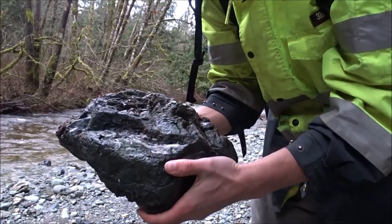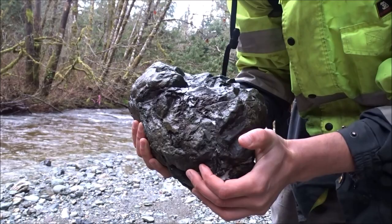This big beast, big old boulder. Looks like calcite, something running through here. Yeah, it looks like calcite.